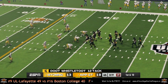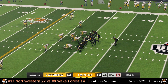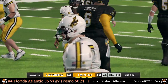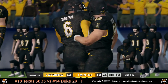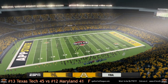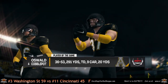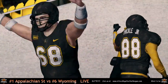Stat for Wyoming: allows a 19-3 run by App State but comes back with 16 unanswered points before a field goal from Wyoming. Yep, hell of a game. Either way, though, App State just does its App State thing. Well, I can't even explain my personal thoughts on that. And let's see y'all next week. After all this, Oswald Cobblepot is Player of the Game, especially with that second half being lights out.